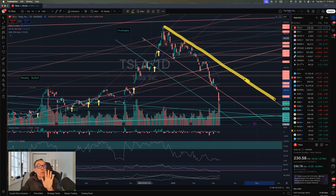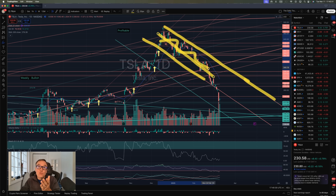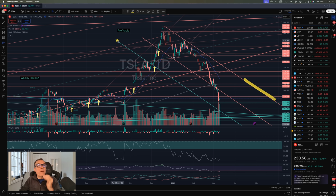This is the trend. We had a smaller trend, smaller downward channel right here. It got bigger because Tesla was not going fast enough at this rate right here. It wanted to go faster, boom, like this. Now this is our downward channel. This is the downward channel right here.